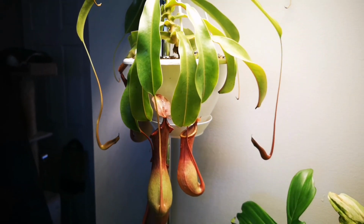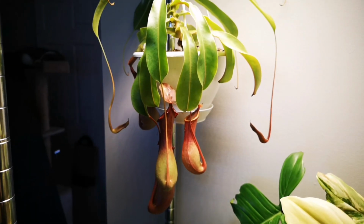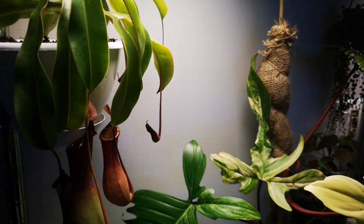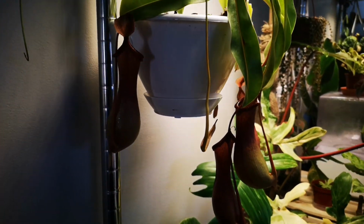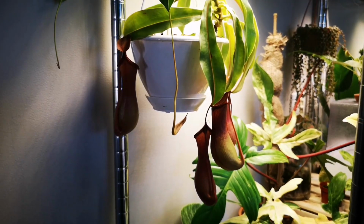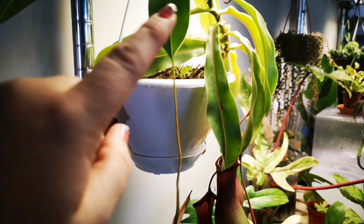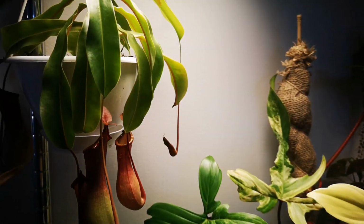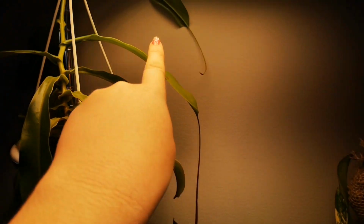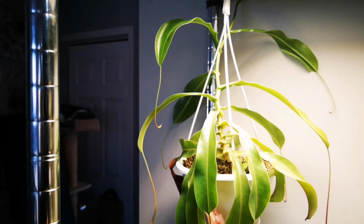Okay. This is my pitcher plant. This thing grows insanely fast. It currently has these pitchers. Oh gosh, sorry guys. Learn how to work a camera, Nikki. There, can we see that? Not so well from this side. So anyways, it has 4 pitchers, and then it has, let's count, 1, 2, 3, 4, 5, 6, 7 new ones on the way.